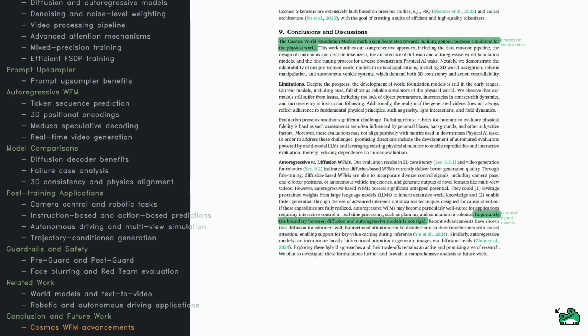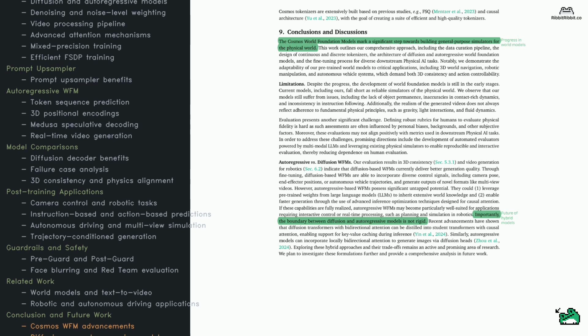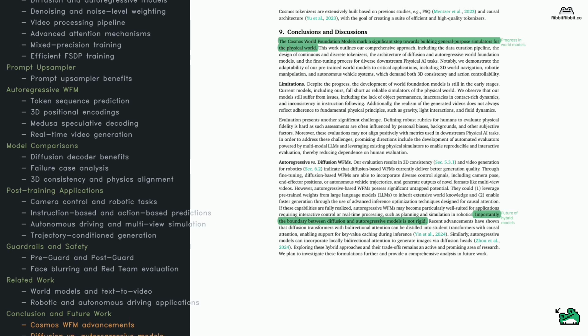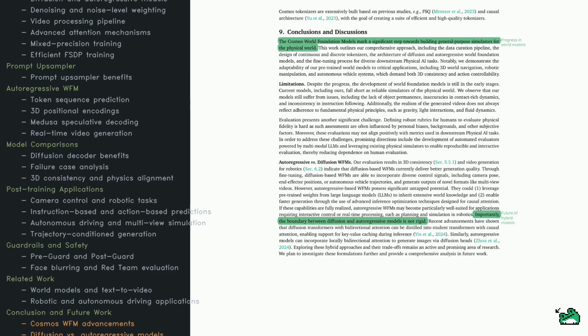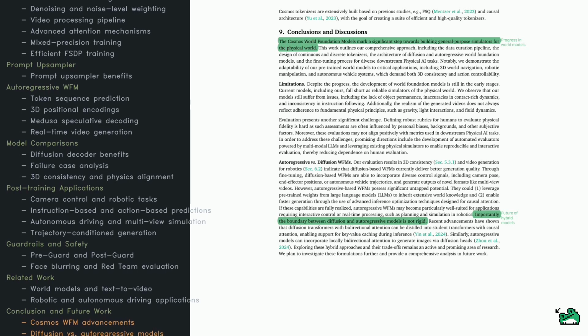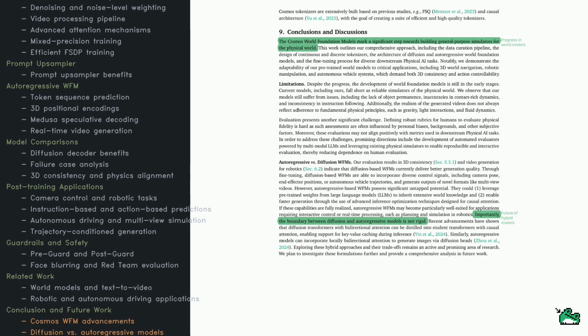Wrapping up, the paper reflects on the capabilities and limits of Cosmos World Foundation models. They hold promise for simulating real-world tasks in robotics, driving, and beyond, but still face challenges like maintaining perfect object permanence or dealing with chaotic dynamic scenes. Human evaluation can be subjective, so more automated tools may help measure true physical realism.